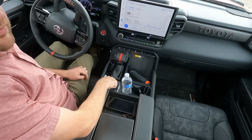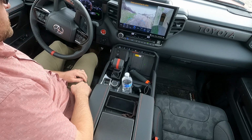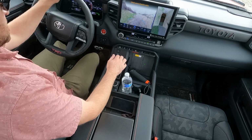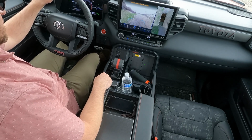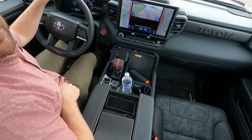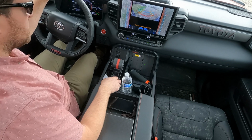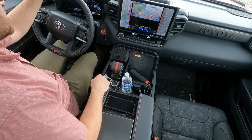All right, so your drive mode buttons are here. Drive mode, multi-terrain select, crawl control, all that. So I'm gonna go ahead and pop it into 4 low so we can use crawl control. I don't know if it wants me to go to 4 high first and then 4 low. Yeah, apparently you have to go to 4 high first, then 4 low to make it happy. So now I can hit the crawl control button right there. No, I can't. Why can I not? All right, we'll hit a multi-terrain select, and then we'll hit the crawl control. Huh. There you go. It's got to be in drive.